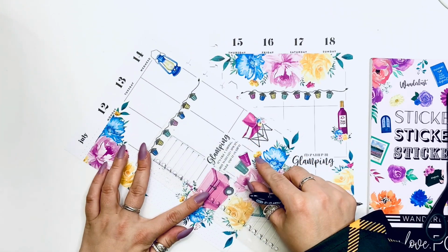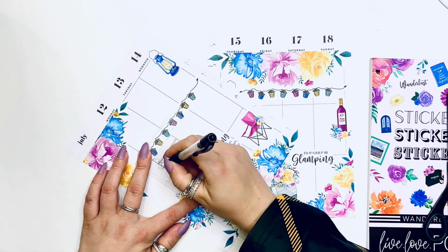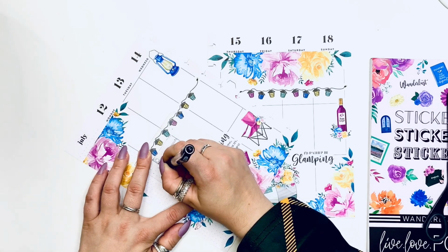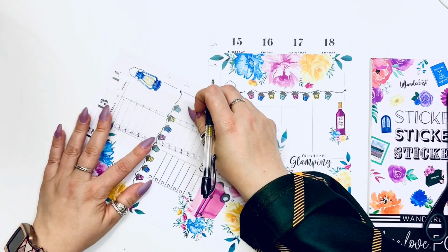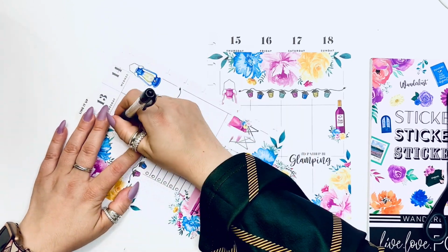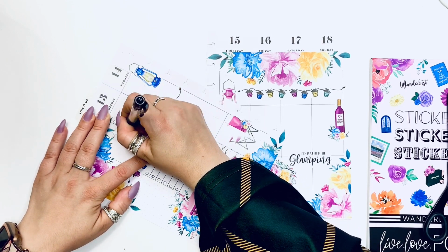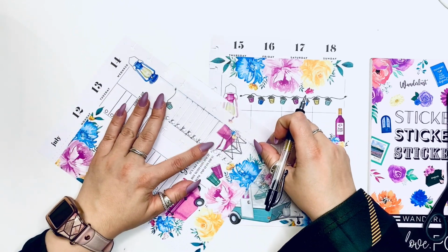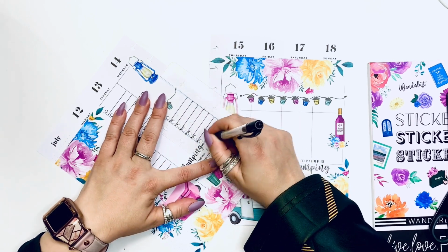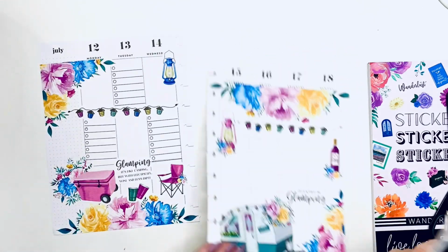And I'm going to go ahead and add a checklist so I can go ahead and focus on some tasks on most of those days. There we go. And again, some really nice checklist. I really love working with this stencil from the Happy Planner.